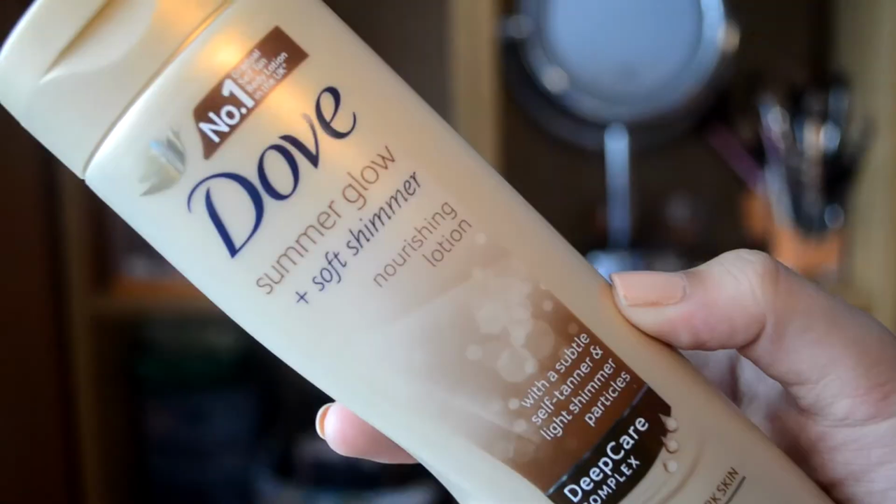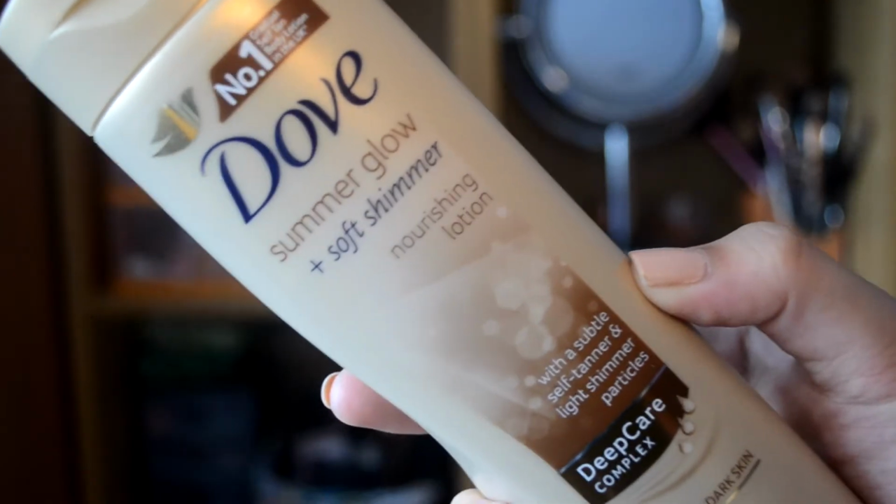So I'm going to start with what I've got in my hand, and it is the Dove Summer Glow and Soft Shimmer Nourishing Lotion, in the shade medium to dark. This is actually a repurchase, but I had the other one without the soft shimmer, the light to medium skin one, and I've just been using this quite a lot. I don't really use self-tan or anything. I would like to get more into it, but I'm not that experienced in it. I've found that this stuff has been really good as a beginner's type thing, and it has kept up my tan and gradually built up as I've used it.